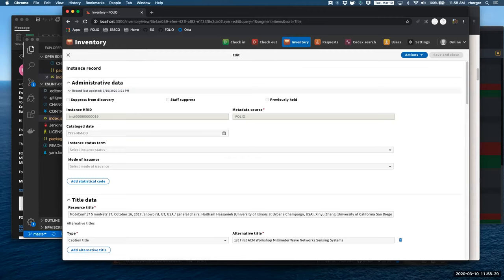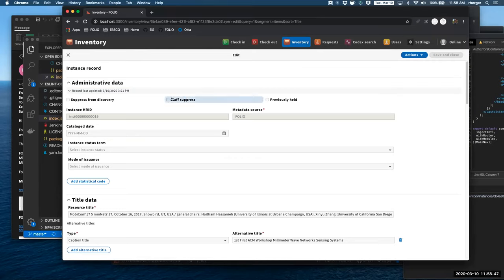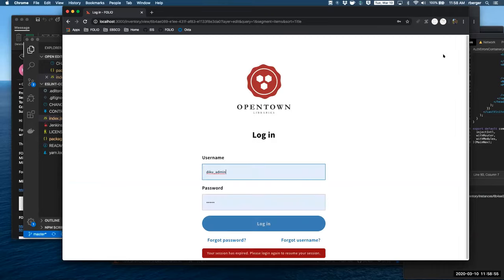To simulate this, instead of just waiting for the token to time out, I've set up a unique instance where I can block the request and pretend that it's an expired token. So I'm going to do that and make a simple edit, and I'm blocking the request to edit this record. What will happen is I will get redirected back to the login screen, and there's a little message down below that says, your session has expired. Please log in again to resume your session.